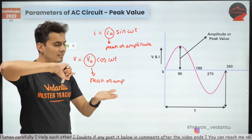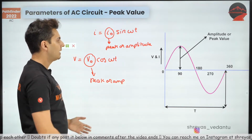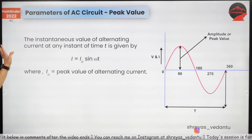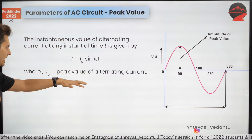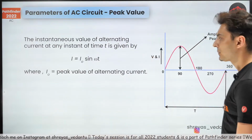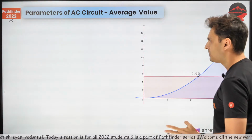Doesn't matter whether you use it in reference with voltage or whether you use it with reference of current. It's just the maximum value or the amplitude. That's all. So the instantaneous value of any current or voltage will be some sine or cosine. So that I naught is the peak value or the amplitude of the AC current or voltage. All right, next parameter, if everybody is clear about this peak, this is very simple.